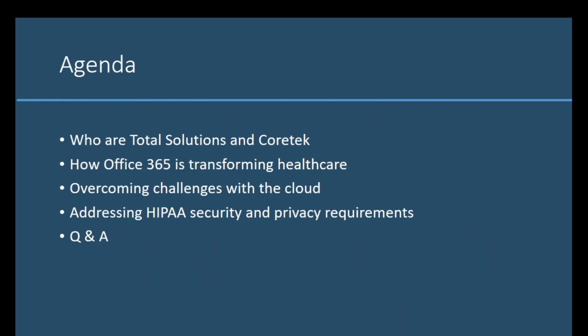Just to run through the agenda again really quick, we're going to do a brief intro on Total Solutions and Cortec and the partnership that we have. Then I'm going to speak to you a little bit about Office 365 and how it's transforming the healthcare industry. Then Chris is going to talk about overcoming some of the challenges with moving to the cloud, particularly addressing the HIPAA security and privacy requirements specific to healthcare industries.